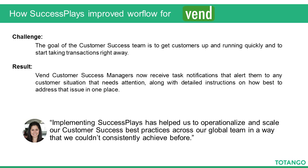And they support both models of high touch and low touch based on contract value or plan. I won't read off the screen here, but basically they're using SuccessPlays to focus on their high touch accounts. So similar to Matt focusing on high value customers, Vend is doing the same. So they find value in that.